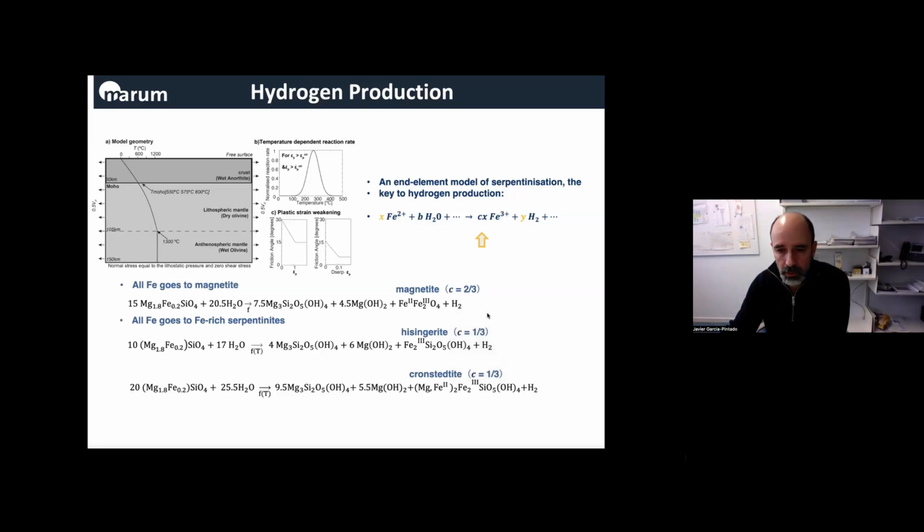So this is what we got. The important thing is that after all these calculations, he arrived at a magic number: 227 millimoles of hydrogen per kilogram of olivine, which matches the average of a previous study by Elmar Albers that I showed a couple of years ago.